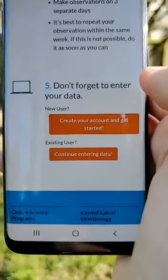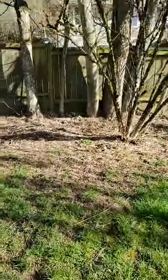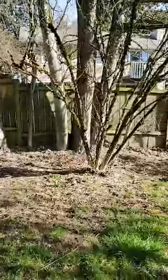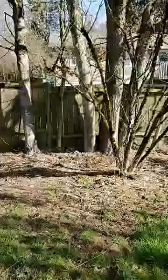And then it does want us to enter our data. And so I'm going to go ahead and go to that page so I can show you what that looks like.